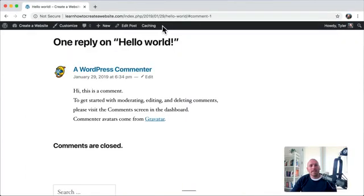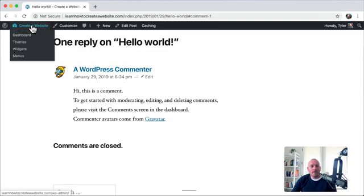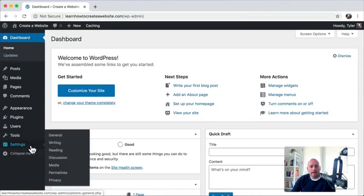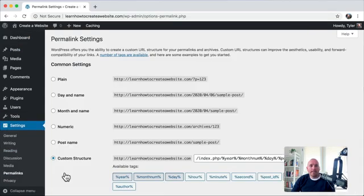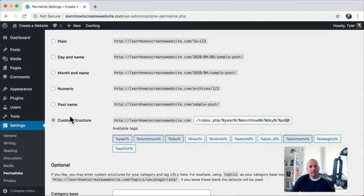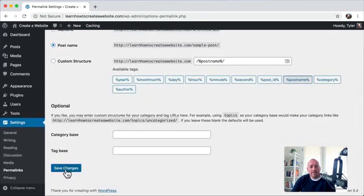To set up your permalinks, it's super easy. All you have to do is hover over your website name up here and click on dashboard. And once we're on our dashboard, just go down to settings and go to permalinks. Now we can see that it's set to custom structure, but we want it to be set to post name. So just click on post name, scroll down and click Save Changes.